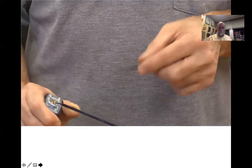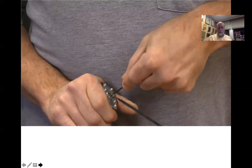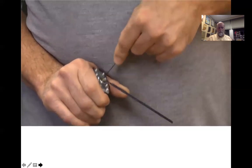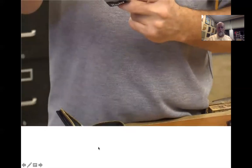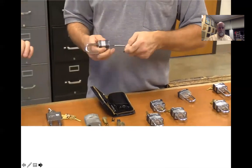Okay, so let's try it and see what it takes. This is just going to pick a lock. These are our locksmiths here at Purdue, because they oftentimes have to open these locks. And right now, you can see he got that open in ten seconds. That kept the pins flush so that the lock would come out.